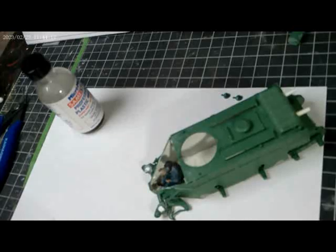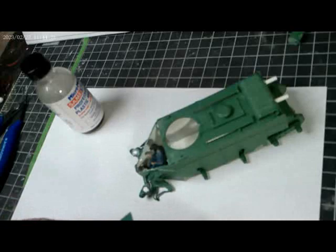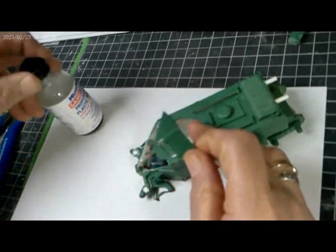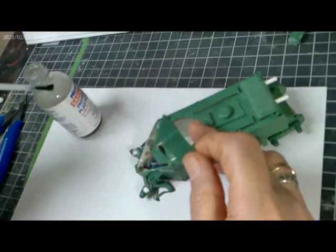Now I'll put together the upper hull. The upper hull is really two parts. A simple flat plate closing the box that is the tank's body, plus the sharply angled glacis plate closing off the front of the BT-5.